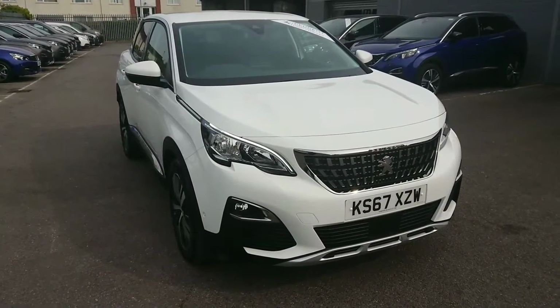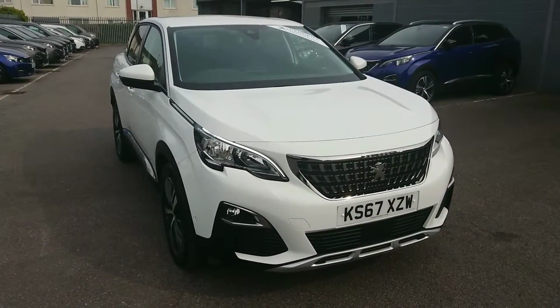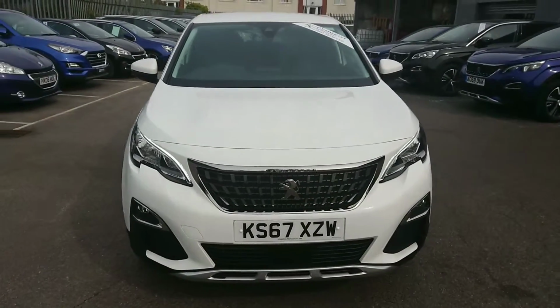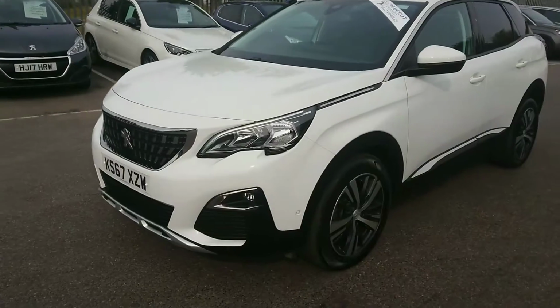Hello, it's Tim at Howard's in Dorchester, and I'm going to give you a closer look at this 3008. Really be your eyes on this car. It is an ex-management car from Peugeot, hence the low mileage, in Bianca white.